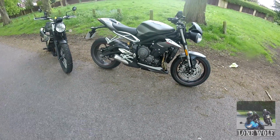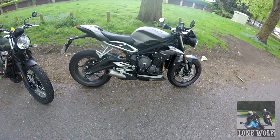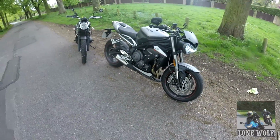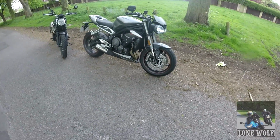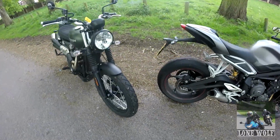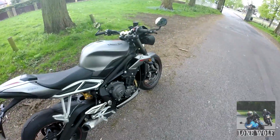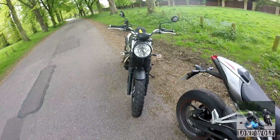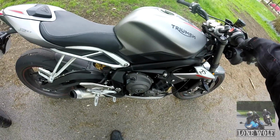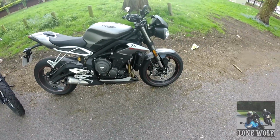So here's the Street Triple RS. It absolutely flies. I must admit, the power's not as aggressive as I thought it would be, but it's very smooth. I think that's the main difference. There's a scrambler. That's going to be in a different video. But yeah, this is insane. Looks very nice from the rear too. Right, so I'll give it another blast on the throttle. Now how sweet is that?